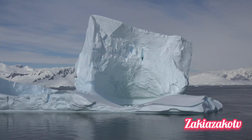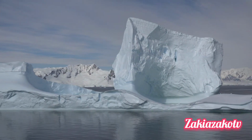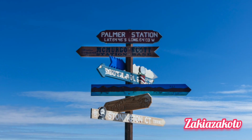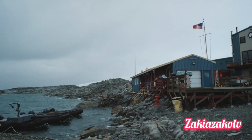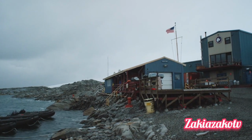But Palmer Station has only scratched the surface of true Antarctic exploration. It's located on the outermost edge of Antarctica and usually houses around 40 people only. There are multiple labs, and there's a research boat to better analyze the surrounding waters. But its scope is still limited.